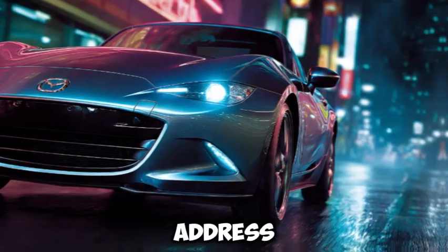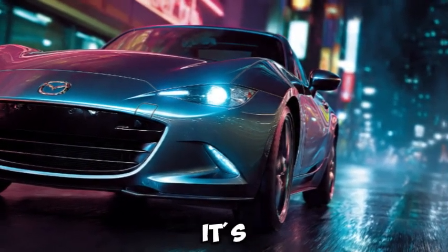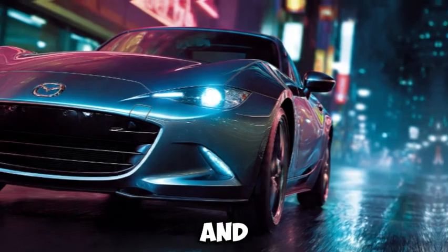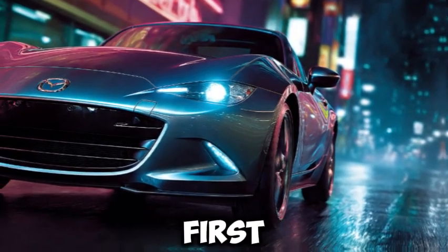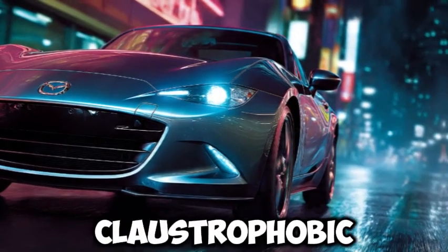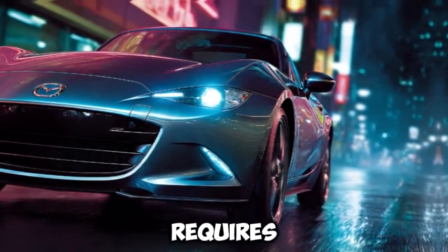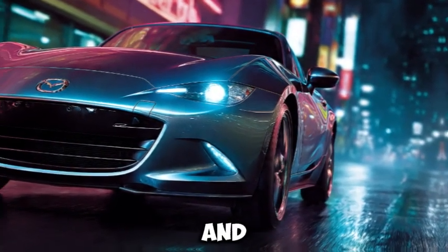Now, let's address something important. What's it like living with this thing day to day? Because while it's absolutely brilliant for weekend blasts and evening cruises, using it as an only car presents challenges. First, the interior space. It's cozy, some might say claustrophobic. Getting in and out requires flexibility that not everyone possesses, especially as we get older and less limber.